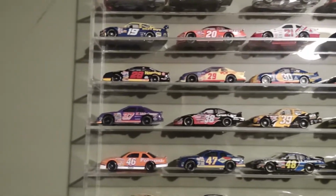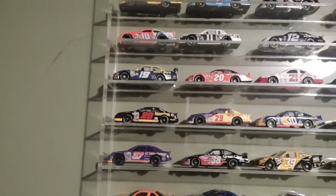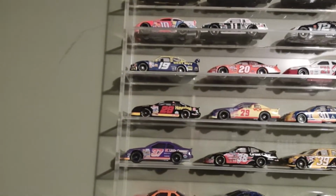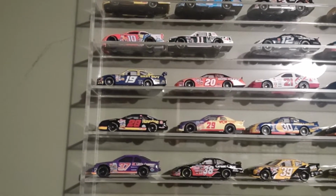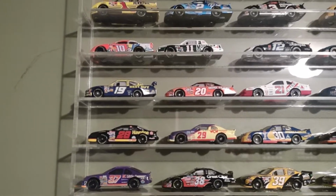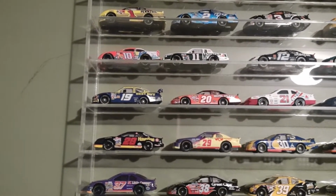I started off between just Cup and Xfinity, and then it led to, I was having struggles, so then I ended up going into the trucks. And eventually my goal is, once I do get them all filled, then I'll start trying to upgrade them with the newer cars. But for now, I enjoy it.